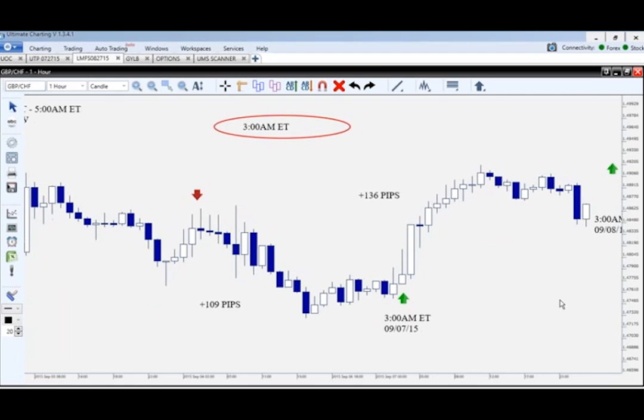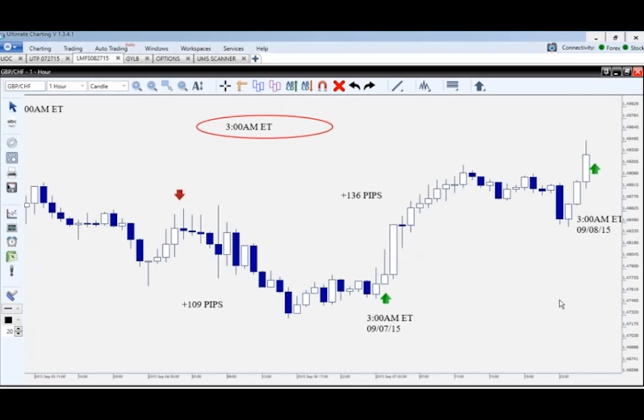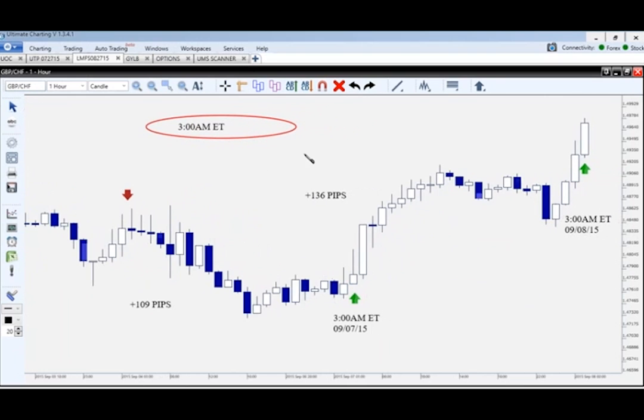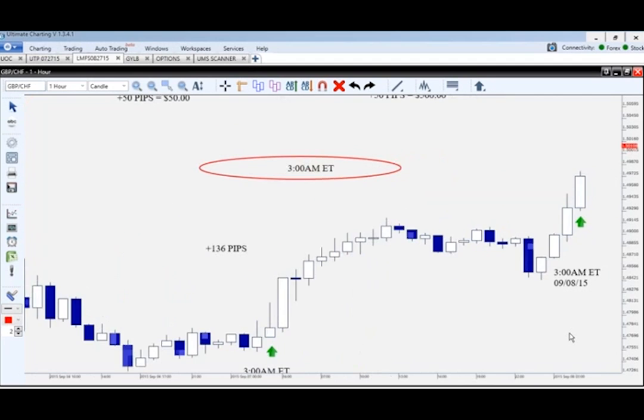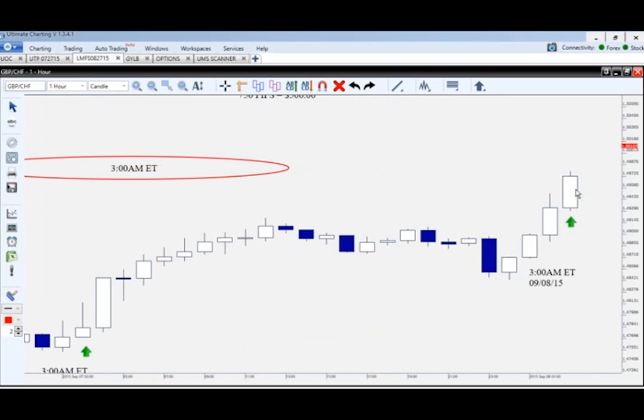Well, let's bring this now to Tuesday. I'm going to show you a couple examples using this strategy. And once again, we're basing this off of the 3 o'clock a.m. Eastern Time candle. And let me zoom in here nice and tight for everybody. There we go. Here is our 3 o'clock a.m. candle on September 8th. This is yesterday morning. So here is our strategy. You might want to go ahead and start taking some notes here.